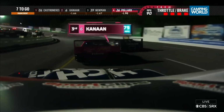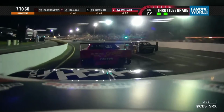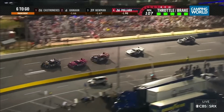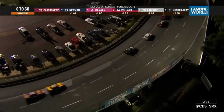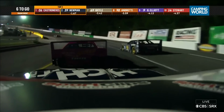Now, if Bubba was a Paul Tracy, he would have just gone straight into the back of Kanaan and hit them both out of the way. That would have been awesome. Newman going to stay up a lane. Kanaan protects that bottom at all costs, but Newman can't hook the outside up. Kanaan tries it again. It's incredible to see the use of the top side here from Ryan Newman.